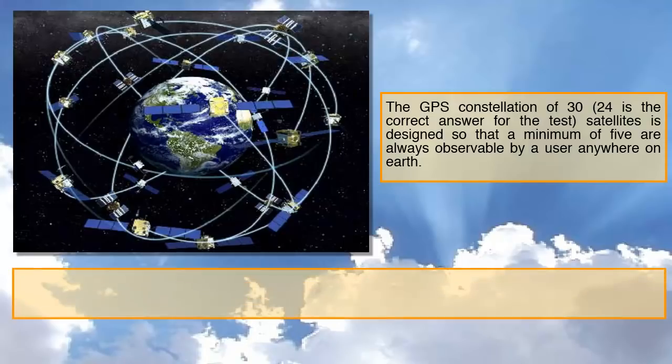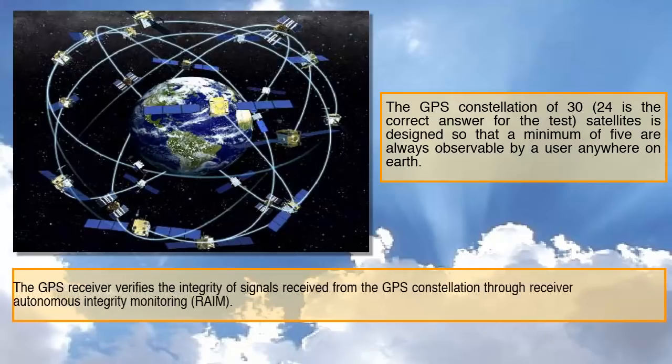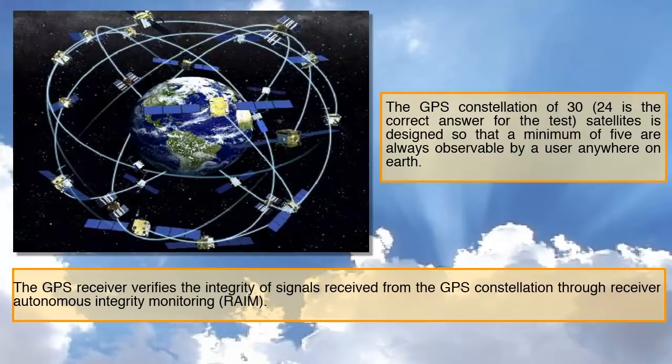The GPS receiver also verifies the integrity of the signal. This verification process is called RAIM, Receiver Autonomous Integrity Monitoring. RAIM pretty much predicts whether the satellite will be working, whether your GPS system will be able to receive satellites and give you accurate information or not. We'll go next through the test questions that cover the GPS.